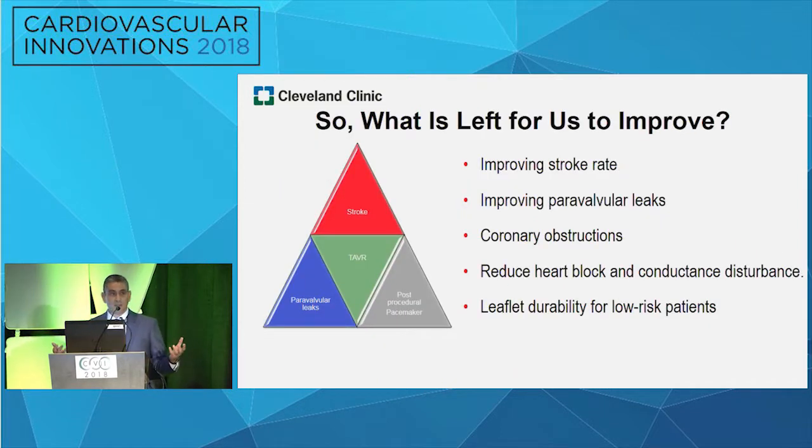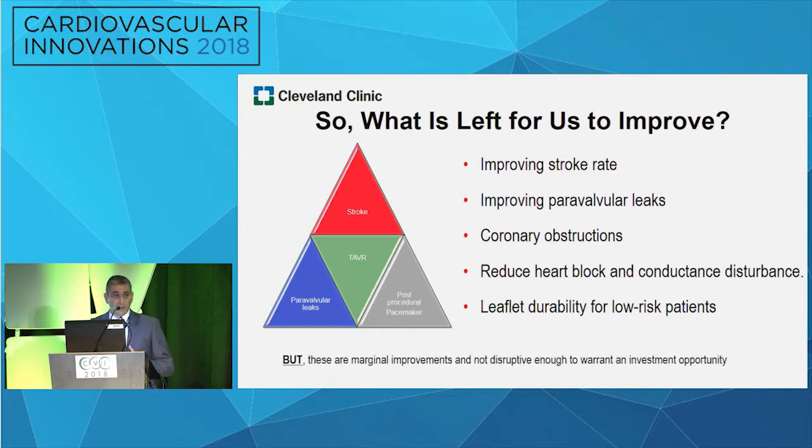So what's left for us to improve? We talked about stroke rate, which needs to be reduced. We talked about paravalvular leakage, coronary obstructions, reduction in heart block and conduction disturbance, and we talked about leaflet durability for low-risk patients. But I would like to argue that these are all marginal improvements and they're not disruptive enough to warrant investment. From an investor perspective, it is very difficult for somebody new to build a company around solving these problems alone, because they have to borrow technologies, they have to borrow current devices, and at best what they will get is a license to a strategic rather than an acquisition.